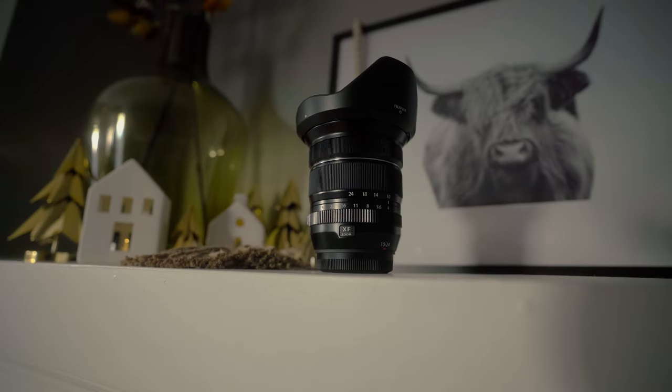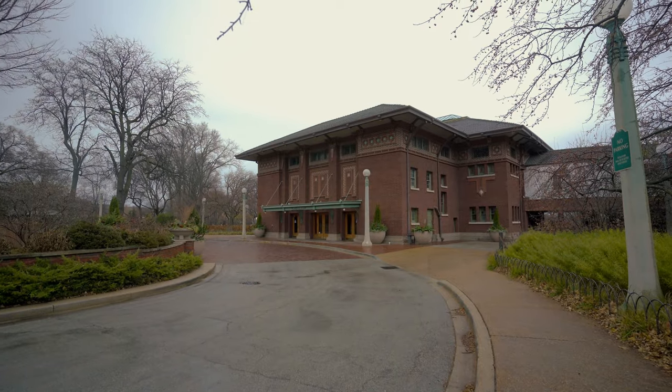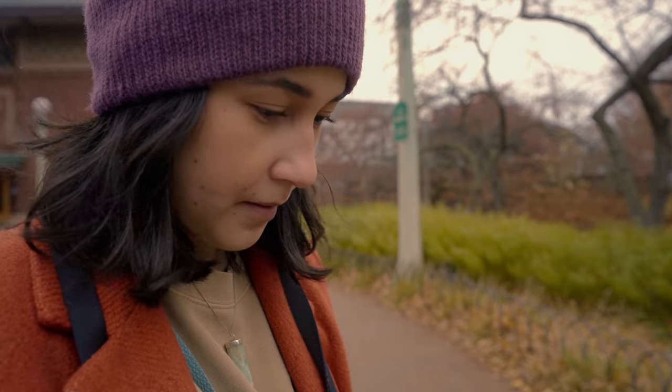I am not a pixel peeper. I do not check whether the lens is sharp edge to edge. The work I used this lens for did not require it, or I should say the clients just didn't care.